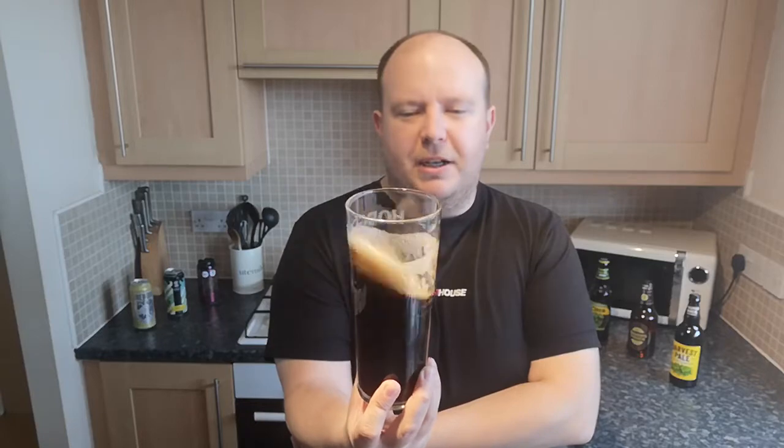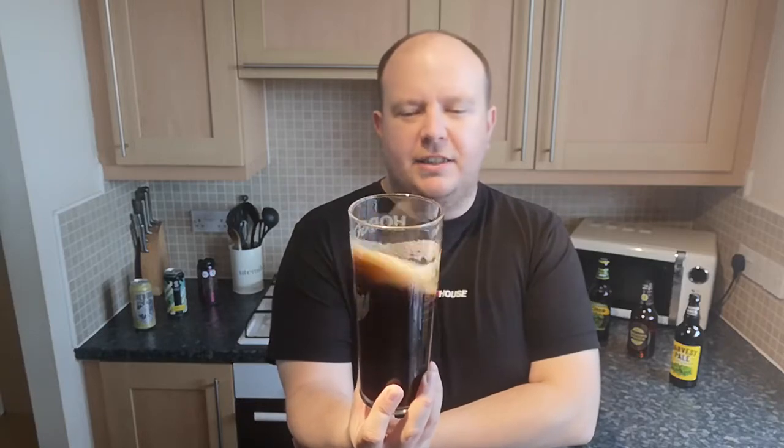That vanilla in the smell is sort of there in the taste. Doesn't make it particularly sweet stout, because it's not. But the fizziness along with, how do I explain it? Hang on, stand by.